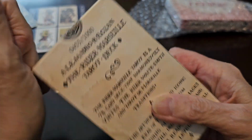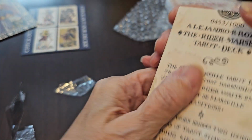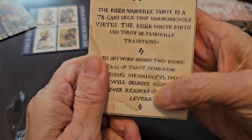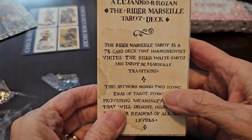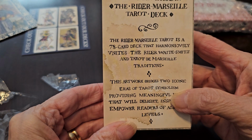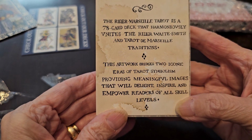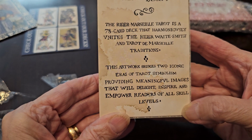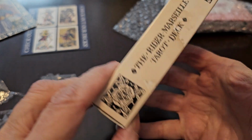Oh wow, they're numbered. So I got 453 out of 1,000. Not too bad. The Rider Marseille Tarot is a 78-card deck that harmoniously unites the Rider Waite Smith Tarot and Tarot of Marseille traditions. This artwork bridges two iconic eras of tarot symbolism, providing meaningful images that will delight, inspire, and empower readers of all skill levels.